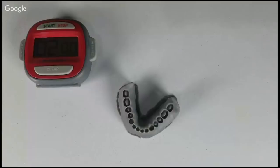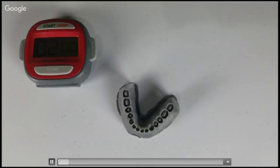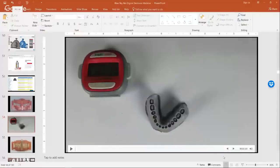And so I wanted to show you how these teeth fit. I just, for the heck of it, wanted to time myself and see how long it would take to set denture teeth in one of these printed bases. Okay, so here we go. This is the video. I'm going to go out on a limb right now and claim myself to be the world record holder in speed denture tooth setting. So I don't know if my video is playing here.